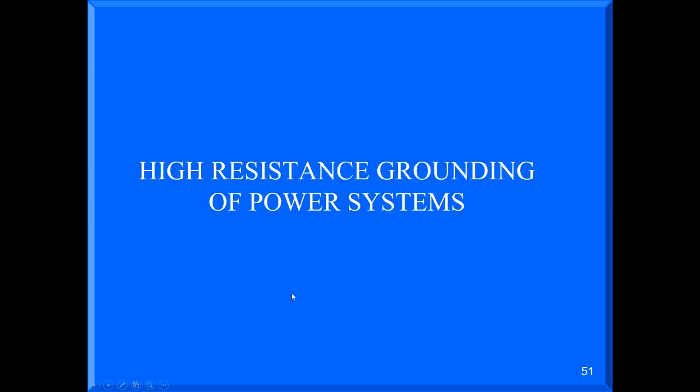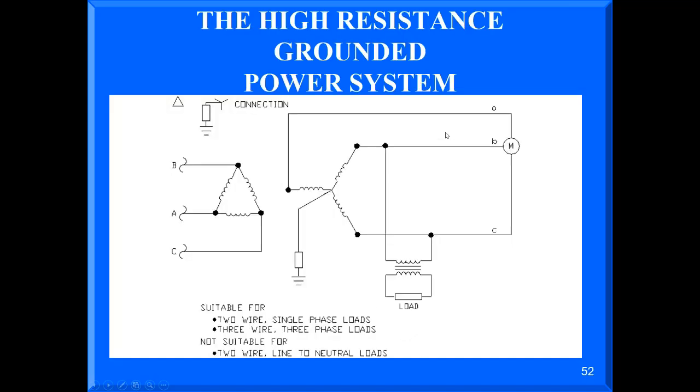Okay. To me, the single best system out there is high resistance grounding, bar none, especially at 480 volts. So we're going to talk about that. In high resistance, I can have three-phase loads and phase-to-phase loads, but I cannot have any phase-to-ground loads.